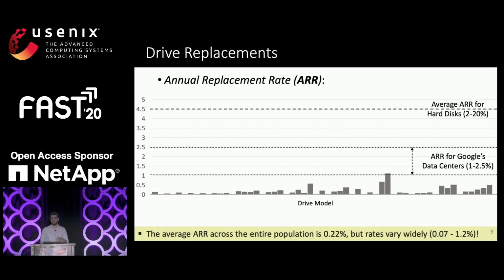When we compare the replacement rate for the SSDs in our study against numbers reported for hard disks, we observe that the SSDs have significantly lower replacement rates, as the numbers reported for hard disks are usually equal to 4.5% on average, and in the worst case they can be up to 20%, indicating that when we compare it with the replacement rates in our study, this can be up to 2 orders of magnitude higher.